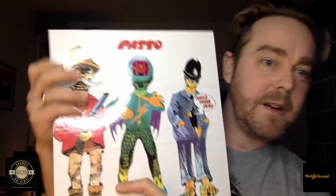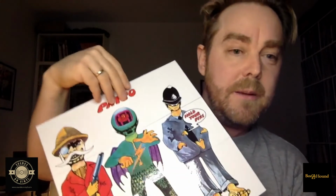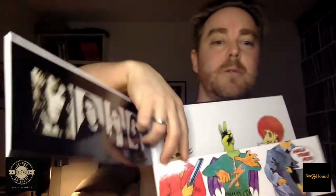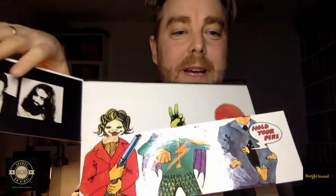But another cover that Roger Dean did, which is not a Yes cover, was for a band called Patto. I think I've only listened to this a couple of times a long time ago, but it's a very 70s psychedelic rock type of thing. The album cover here is a bit special because it opens up like this. It's one of those dolls that you can dress. You can take away two of them, put clothes on them, and change the heads and feet and all. It's one of those gimmick covers that I quite like. So, Patto.